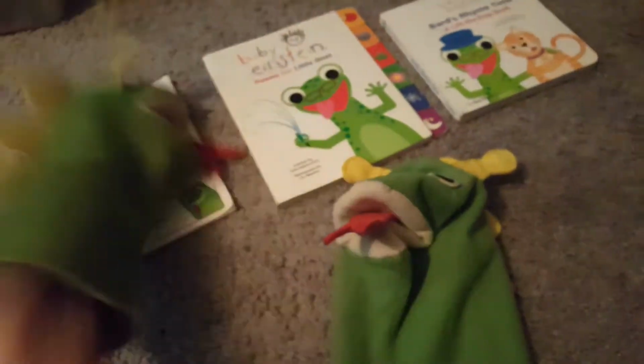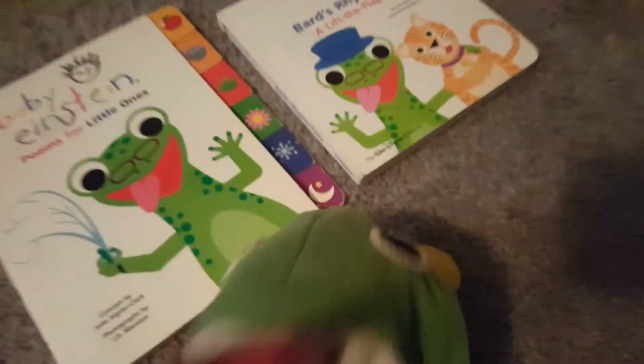And lastly, we have the last two things, which are two puppets, which are both Bard. Legends and Lore Bard, and the Scrub-a-dub Club Bard, a very rare puppet. And also the Kids 2 Bard. I don't really like Kids 2 puppets.